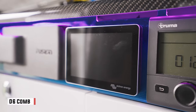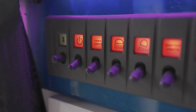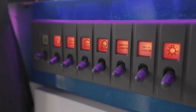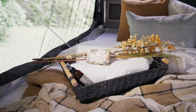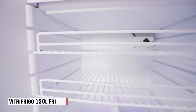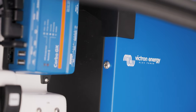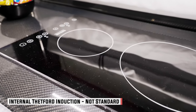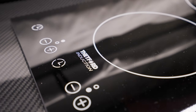Comfort is backed up with a Truma D6 Combi diesel water and space heater. You can heat water with electricity, but it's still not as good as diesel. An update we picked up on in the latest Ultimate is the new Vitrafrigo fridge, which has more internal room than was there last time we saw one. And of course, having so much power in reserve means induction cooking. I just love it. And this Xscape uses a twin hot plate Thetford rated at up to 2.3 kilowatts.